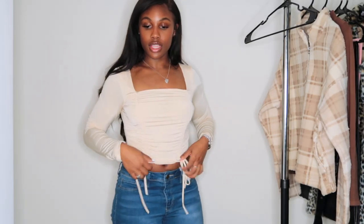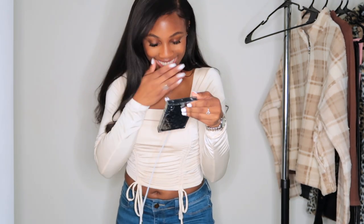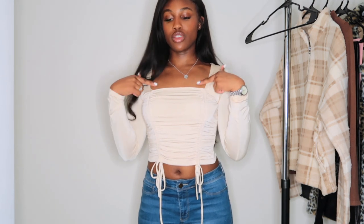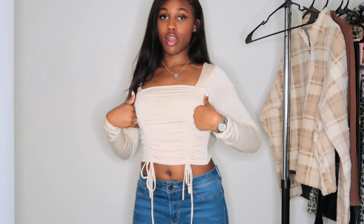So, this is the first top. This is in the size medium. It's called the Ruche Crop Top, or I don't know if I'm pronouncing it right. But it's a size medium. It fits nice. I like it. I have my bra on underneath, so you can't wear it because the straps are going to show, obviously. So if you want to wear a bra, I would say maybe a strapless bra.